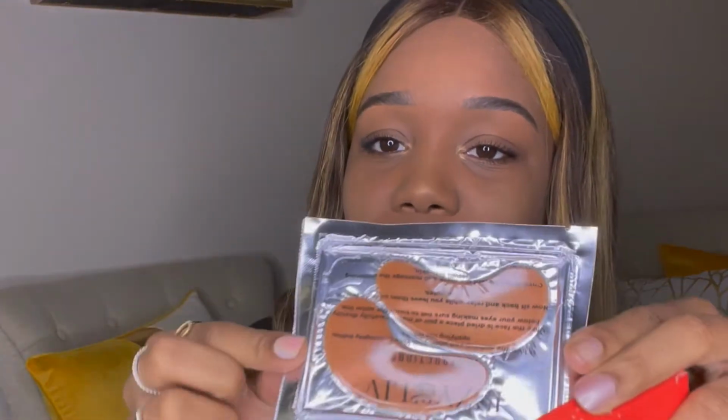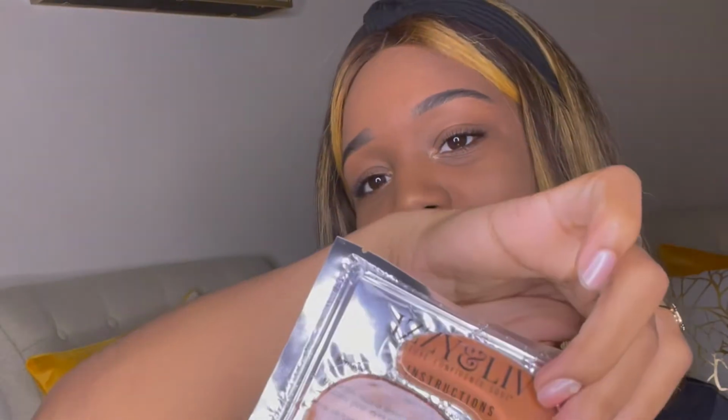The next thing you get is, what is it? Celestial Glow set of 5 chocolate under eye masks. So they're chocolate under eye masks. How nice is that? This is how they come, and you get 5 of them. Under eye masks go right underneath your eye, just like that. That's cute.